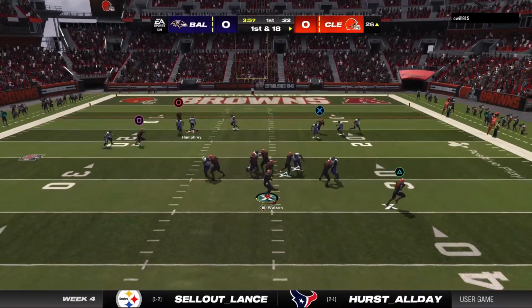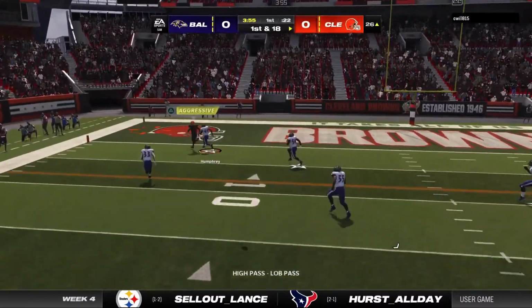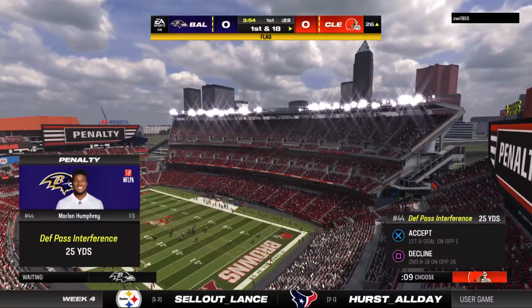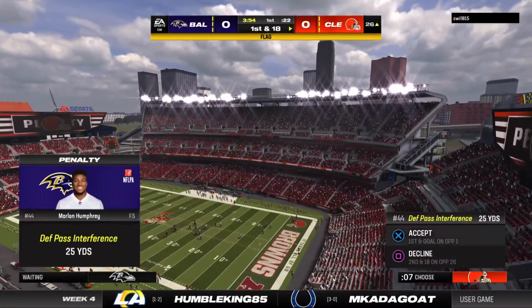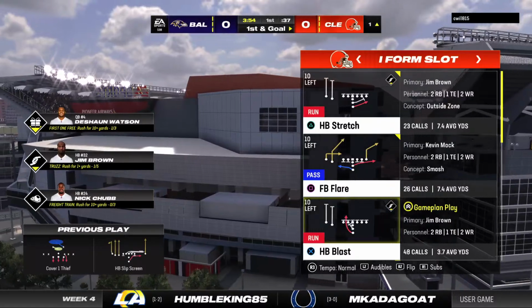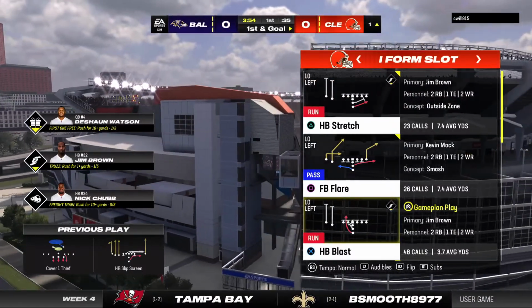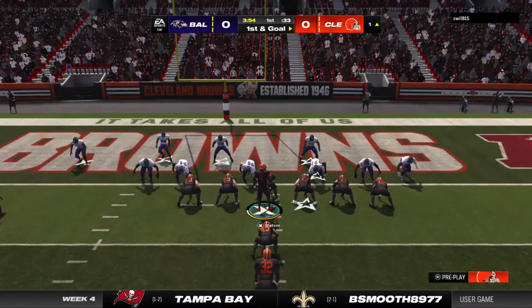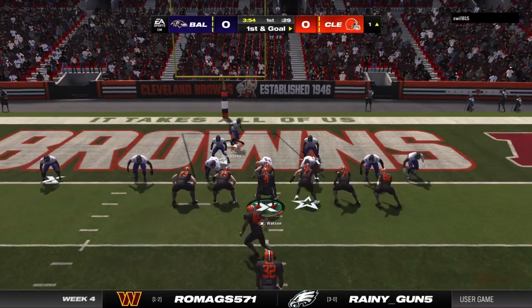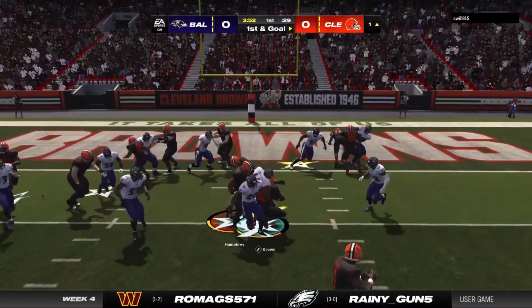Here's Watson. They're unable to connect, but a late flag comes in. And the contact may have come too early. So the pass incomplete in the end zone, but the flag comes out for interference. And now you're set up right on the doorstep of the goal line. 1 yard away changes what your play calls are going to be.